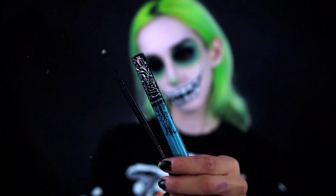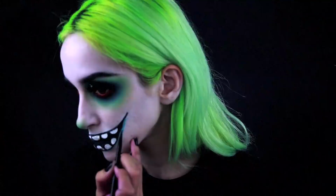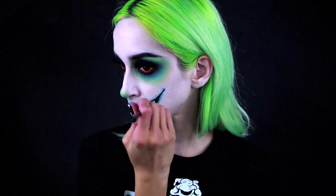Next, to create Beryl's lips, I'll be taking Kat Von D Beauty's Everlasting Liquid Lipstick in the shade Dreamer and this Furless Cosmetics pencil brush. I'm simply going to be tracing over the black mouth shape that I drew.